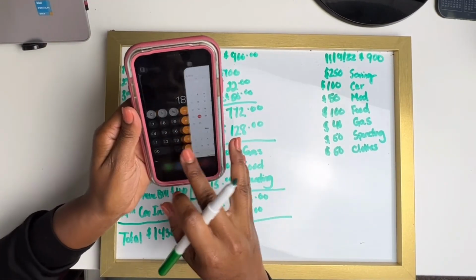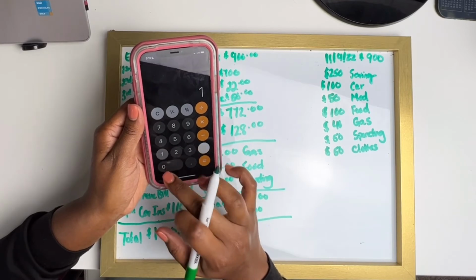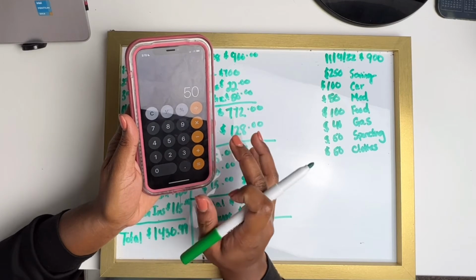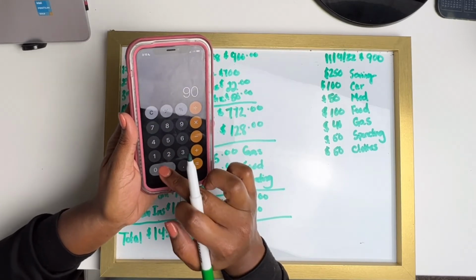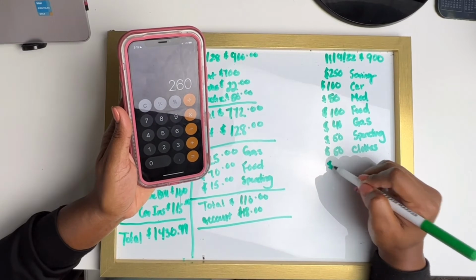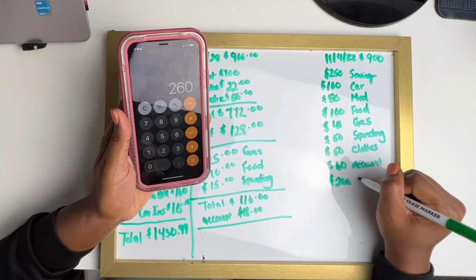So let's see. When we add all this up, right? $250 for savings, $100 for car maintenance, $50 for medical, $100 for food, $40 for gas, $50 for spending money, and another $50 for clothes, right? So we're at $640, right? So 900 minus 640 equals $260 left. So you know what I say, I'm going to leave $60 in my account for my account cushion. And then I'm going to do $200 extra into my savings, right?